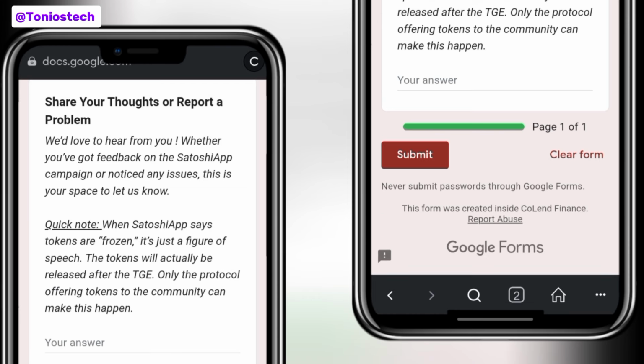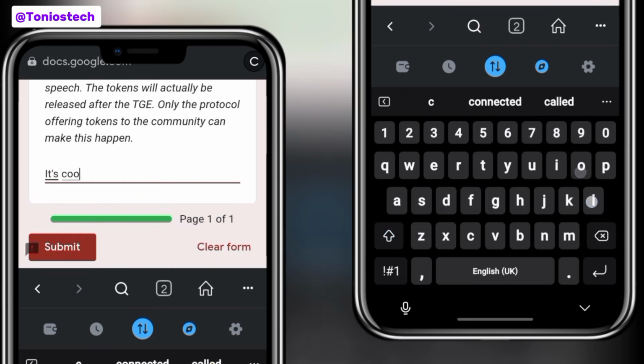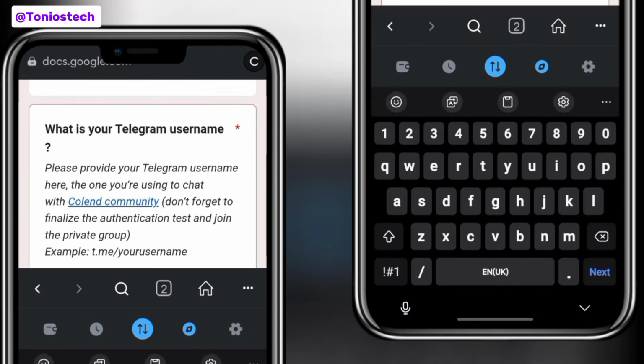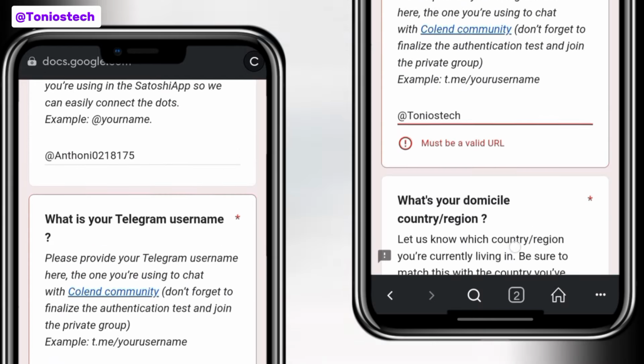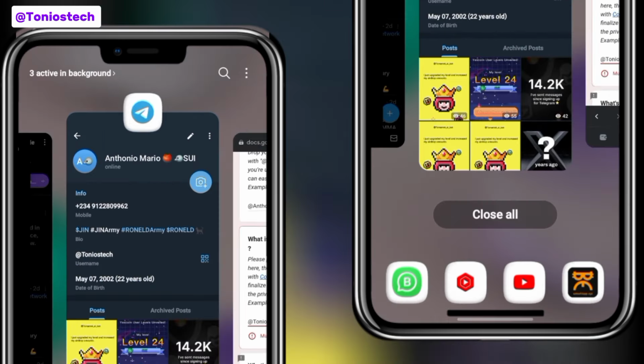And for this last section, they are asking you your thoughts on the task, whatever, something. So I'm just going to go ahead and put it's cool. You don't have to type in exactly what I'm typing. Just be creative. You can put anything there, how you feel, whatever. And this part, they are telling me I need to input a link. So instead of my Telegram username, they're asking for my profile link.